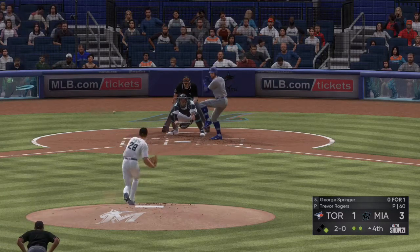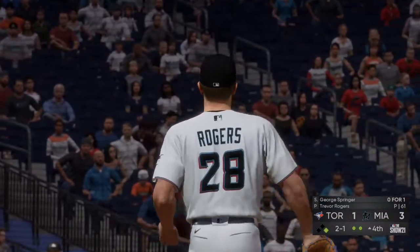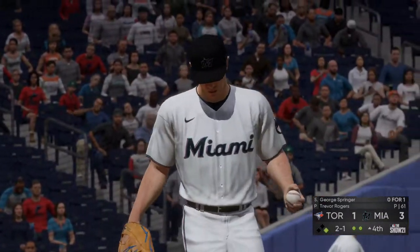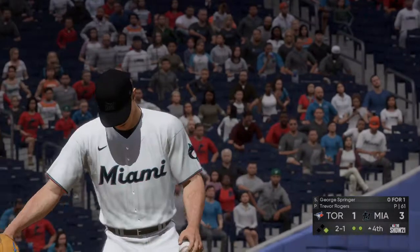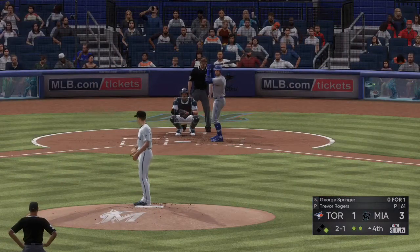2-0 count. Here it comes. And he jumps at a changeup, a swing and a miss. That's an impressive pitch right there. If you're willing to throw a changeup on 2-0, that tells me that's a pitch you feel really confident with.